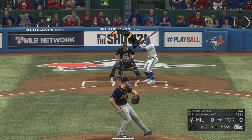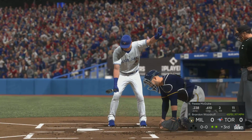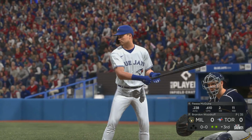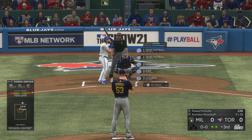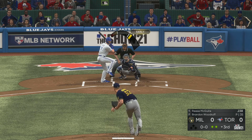A 2-2 count, here's the pitch. And he is in complete control now. Seven strikeouts as this is swung on and missed for the second out. Number seven. Ready to deliver. Here comes the first pitch.